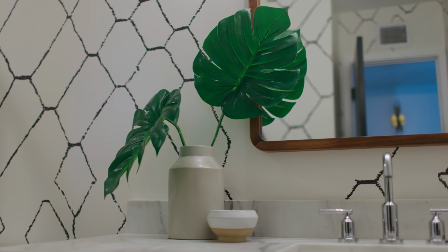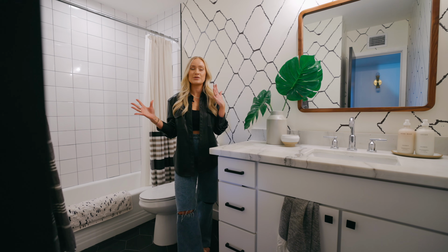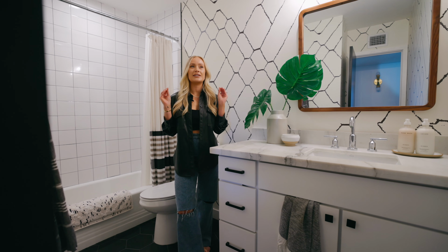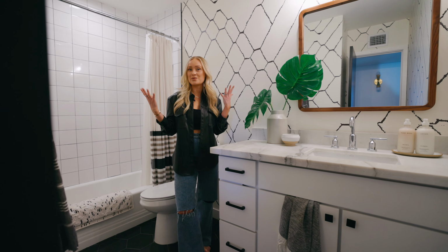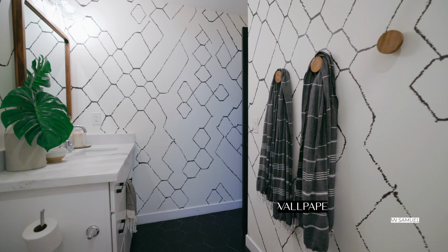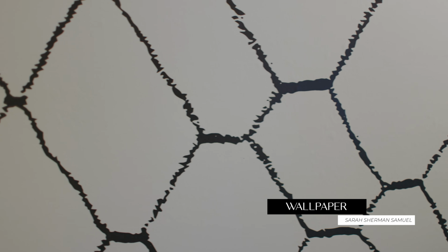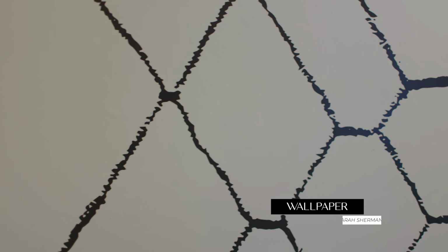So this is our hall bath and also our guest bathroom. So when guests come over, this is the bathroom that they use. So I wanted this to be a really good feature that people see and are wowed by. So we chose to kind of add some personality in here by adding the wallpaper. This is a Moroccan-inspired Sherman wallpaper that she made for Lulu in Georgia, and it's one of my favorite prints.